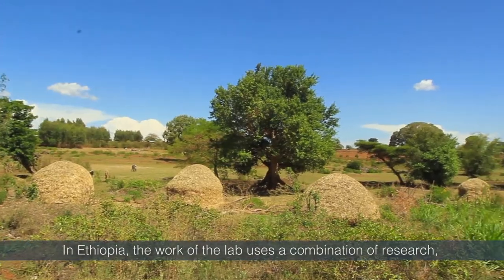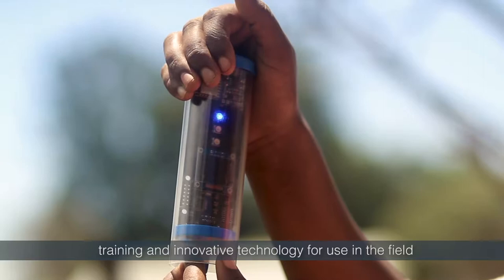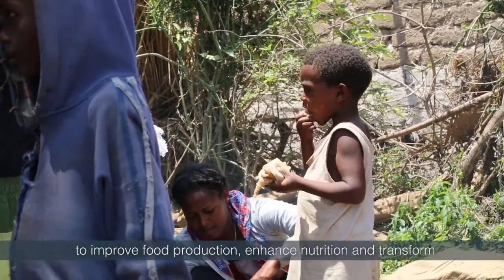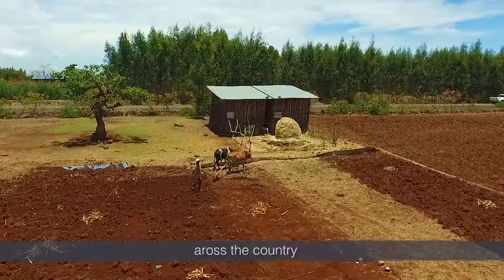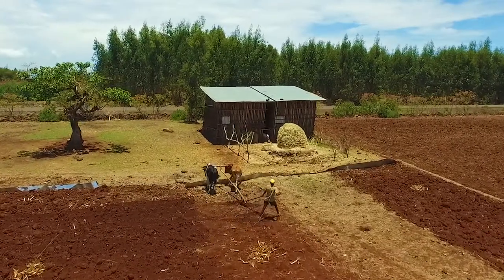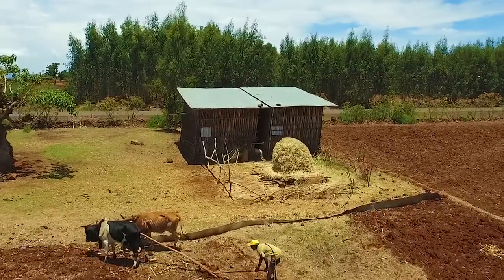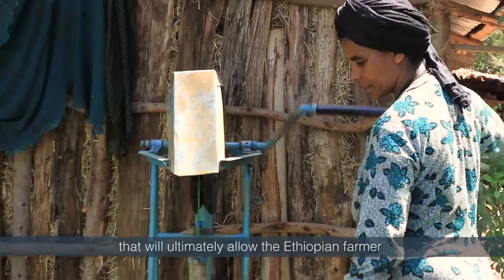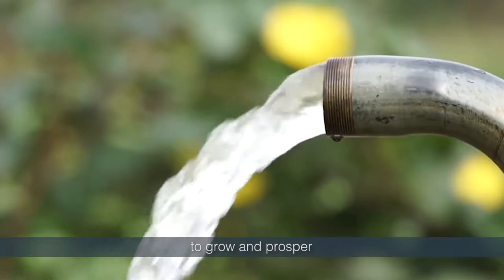In Ethiopia, the work of the lab uses a combination of research, training, and innovative technology for use in the field to improve food production, enhance nutrition, and transform the economic standing of small-scale farming households across the country. Adequate and sustainable water delivery is the core component that will ultimately allow the Ethiopian farmer to grow and prosper.